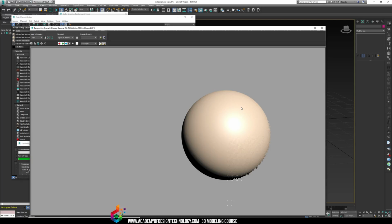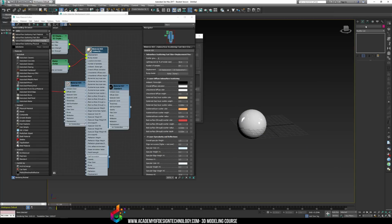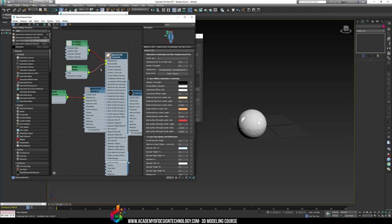And I'll just let that render finish really quick. It should take like a few seconds. Yeah, see, and you're already good to go. You have this nice skin material, and you can just do whatever else you want to fix that render up to make it look really nice.